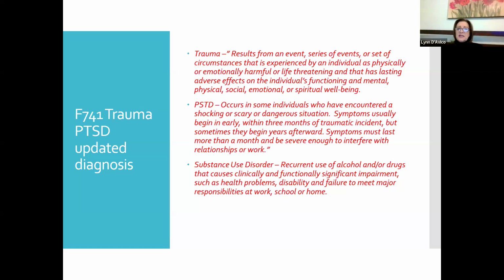Now, just an example, trauma, this is from our SAMHSA. Trauma results from an event, and remember, this is all red, so it's the new language, a series of events or a set of circumstances that is experienced by an individual as physically or emotionally harmful or life-threatening, and that has lasting adverse effects on the individual's functioning and mental, physical, social, emotional, or spiritual well-being. That's like a huge mouthful. But this is what they're looking for, that you are ensuring that this isn't happening in your facility.